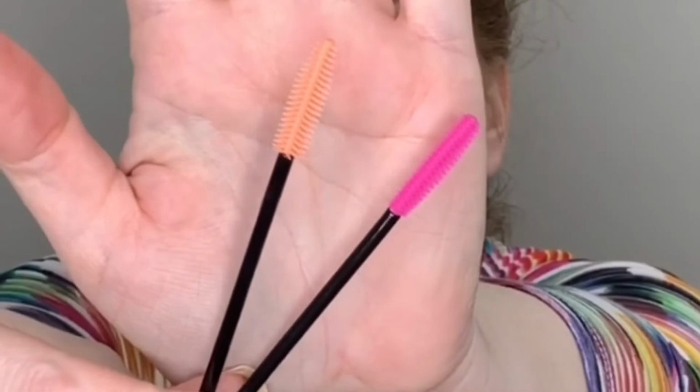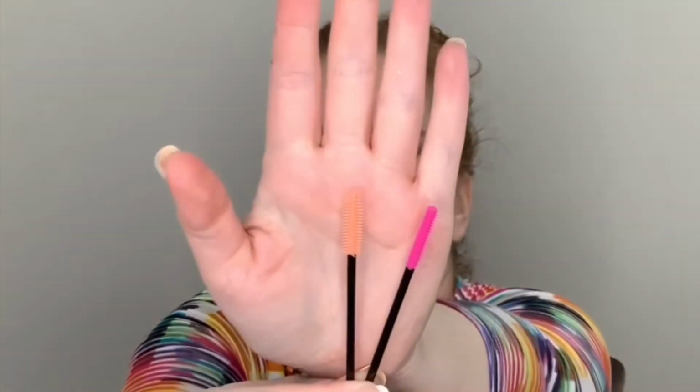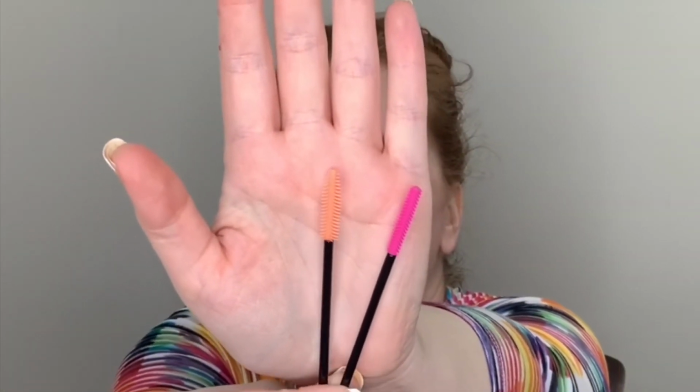So I'm going to use the orange, which is supposed to lengthen, and the pink, which is supposed to curl. So there are the differences in the two. The orange that's supposed to lengthen, the bristles are longer, and the curling one, the pink one, they seem to be a little bit closer together. So let's do the lengthening on this side.